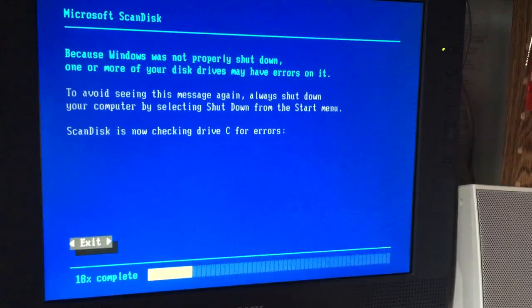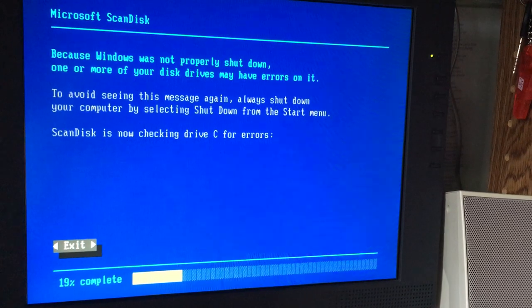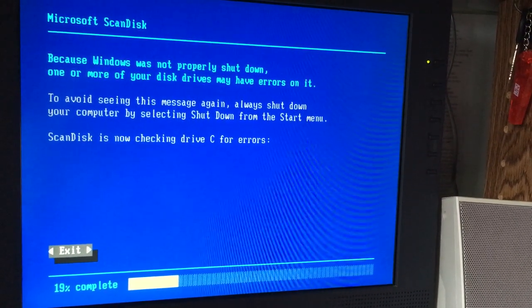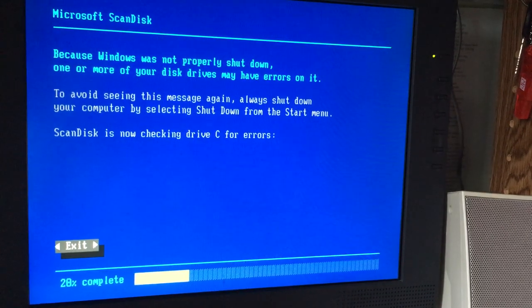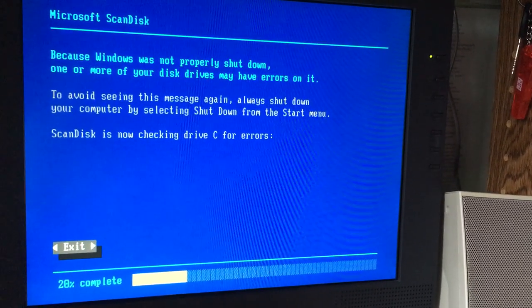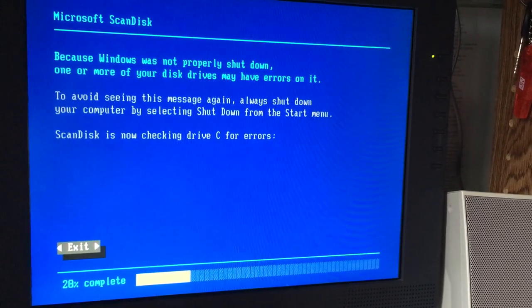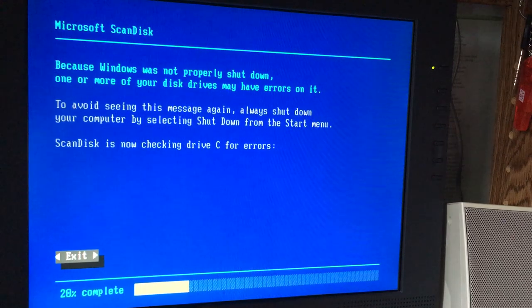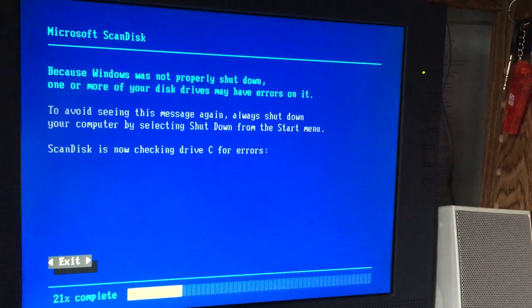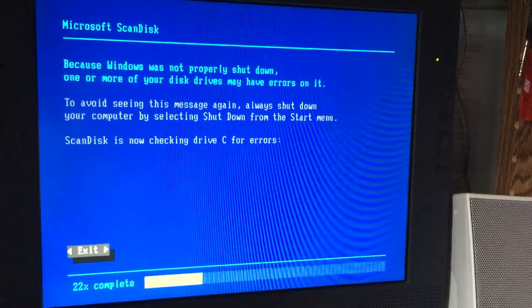Personally, though, this does seem to me to be slightly more helpful than some computer error messages today when computers are not turned off properly. I think this type of check is still done, but not quite in the same manner. You certainly don't see a screen that looks like this. And I could exit the scan disk thing, but I'll just let this run, because why not?